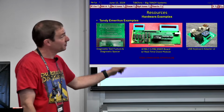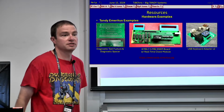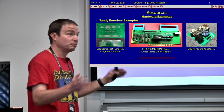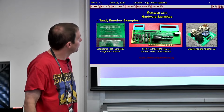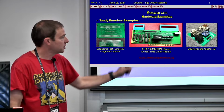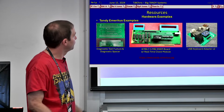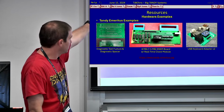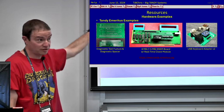They have more. This is Tandy Emeritus especially, a group of former engineers and folks from Tandy Corp, and also those who work with Tandy Emeritus from the outside. Those folks have the 8 meg SRAM card, and that's got the real-time clock on it. There's a USB keyboard adapter that you can use if you don't want to refoil a keyboard. And there's a diagnostic test fixture and diagnostic spacer. And the diagnostic spacer and test fixture are fantastic.